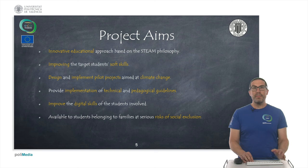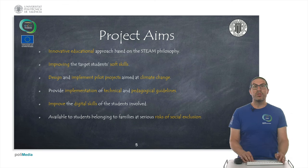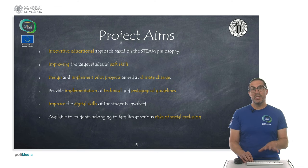And we have provided along the project the implementation of technical and pedagogical guidelines in order to follow our proposal. And of course, we want to improve the digital skills of the students involved during this project. And particularly, we have worked with students that belong to families at serious risk of social exclusion. And this was one of our target groups.